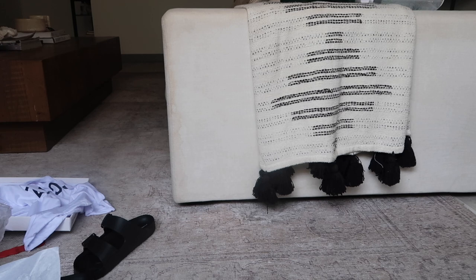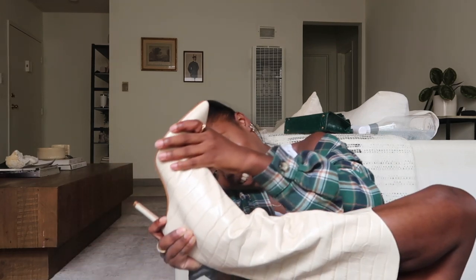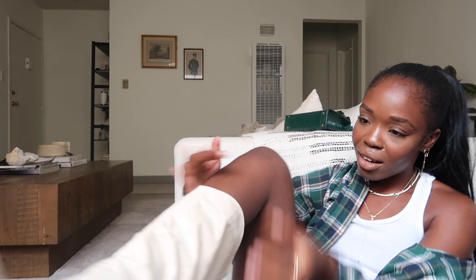So cute. Love these with an all white outfit. Are you kidding? Very happy with that purchase. You may need someone to help you get those off, but those are really cute. Oh my God. Are my feet just super sweaty or something? What's happening? That was a little bit difficult to get off. New boot check. We love.